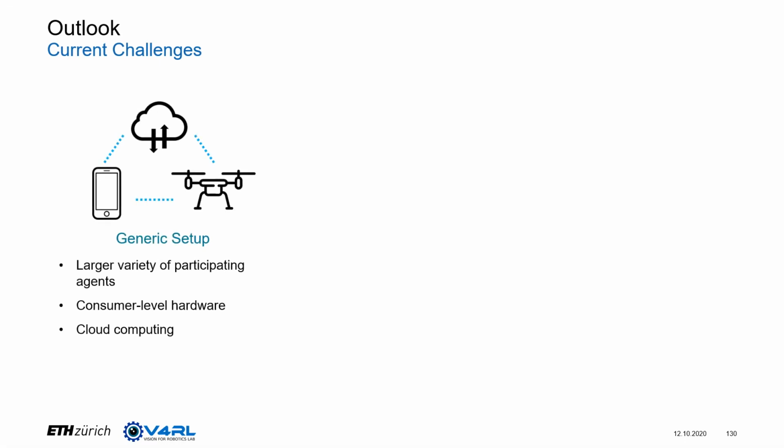The first thing is that here we have seen all the experiments with high quality sensors, global shutter cameras, IMUs with quite low noise level, but it would be nice to actually move to, for example, consumer level hardware like smartphones, a very interesting direction. It opens up many possibilities for our system. On the other side, it's quite challenging since this is sensor data of much lower quality, for example, higher sensor noise, higher noise on the IMU, more motion blur on the camera. So we have to deal with this somehow.